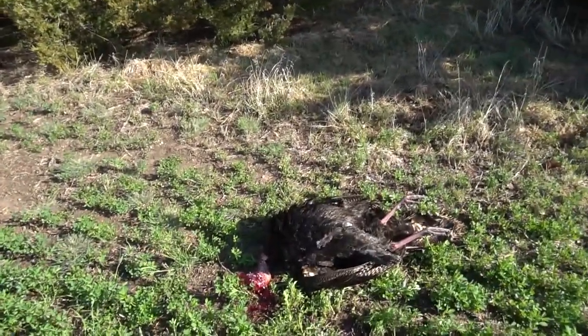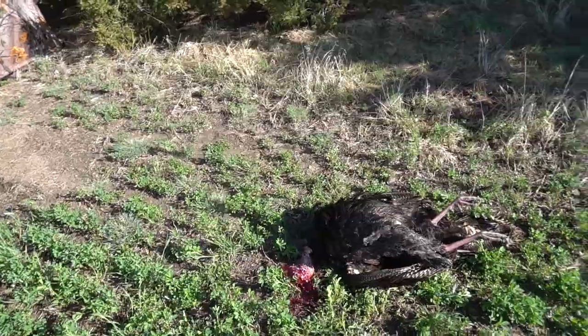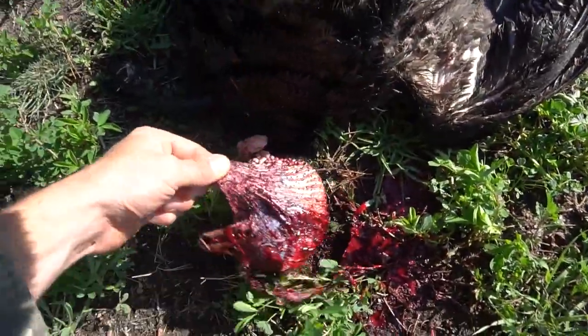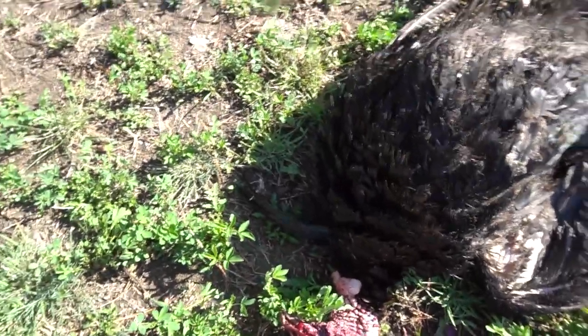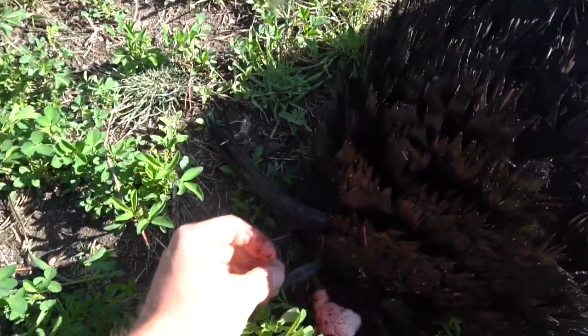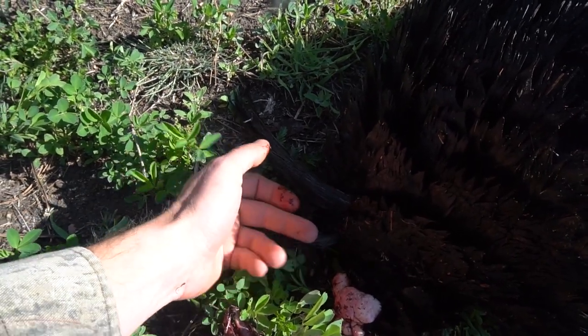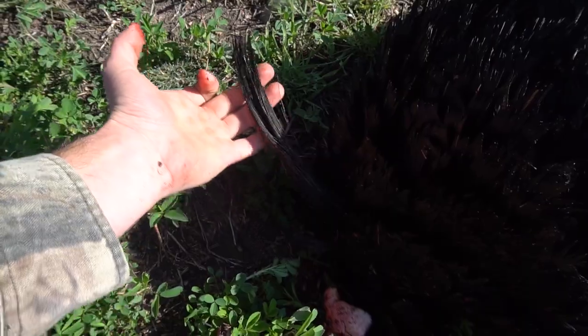That's awesome. 28 gauge, got it done again. Here he is. Obviously made a great shot on his head, which at 5 yards, kind of hard not to. And he's double bearded. Look at that. He's got a little guy up here. And, oh, that's probably 8-9 inches.